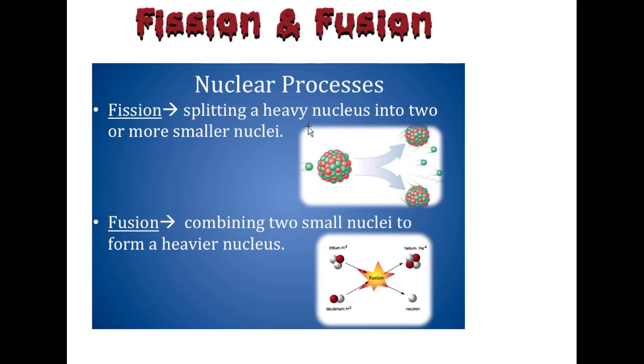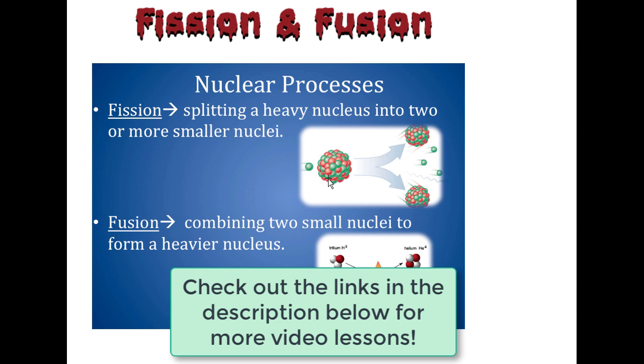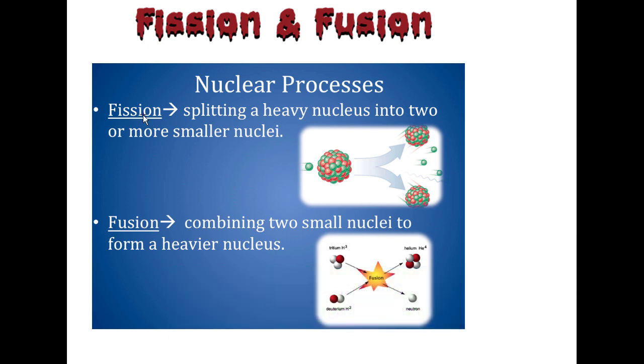Hey everybody, today we're going to go ahead and look at fission and fusion. This is a nuclear process. This is what happens inside of the nucleus, and it's two of the ways that the nucleus can change. Essentially, there's two different types of nuclear change that we're going to undergo: what's called fission and fusion, and these two processes are the opposite.